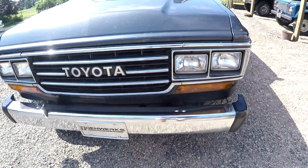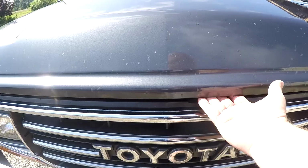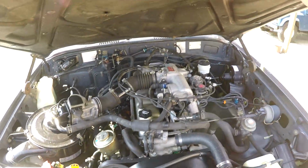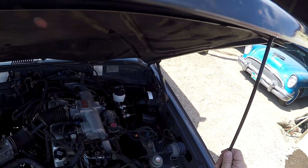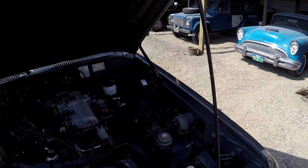Go ahead and show you underneath the hood. There's a lever underneath the dash, and you can stick your hand right there. It's funny, all cars are different, and there is a little prop rod. See if I can do this with one hand, and there you go. Sorry about that.